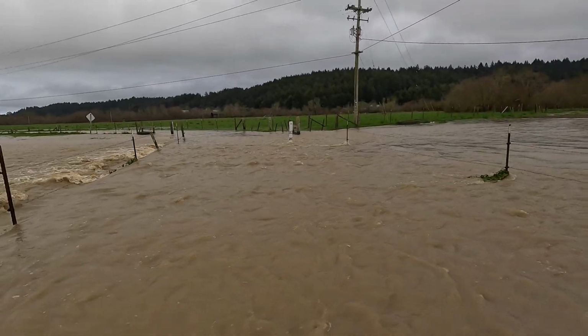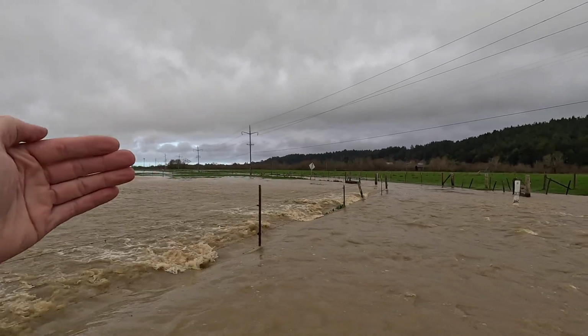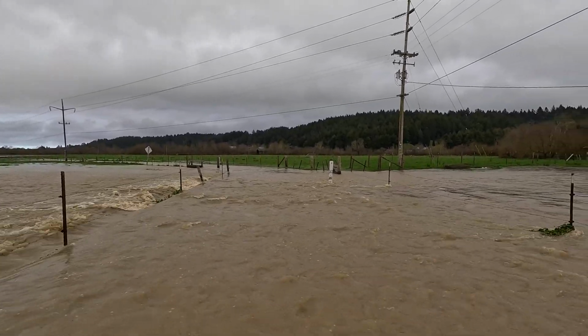I don't want to tempt fate and go out there. I don't think I am. You can kind of see our road. The water flows all the way down this road. It curves back around and comes back over on the other side. Wow.